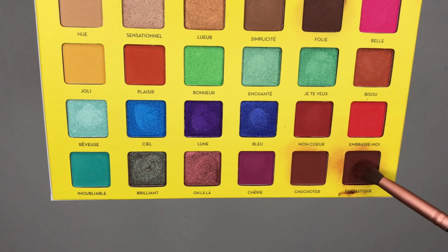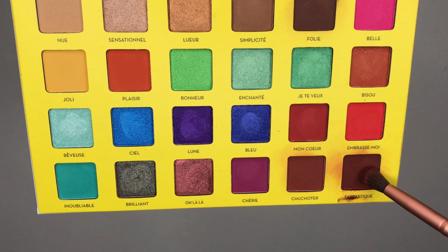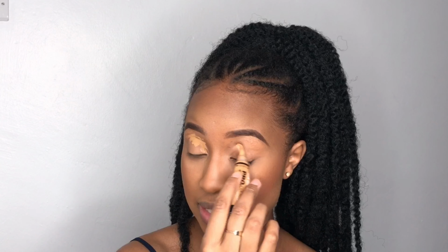So I noticed that you guys couldn't really see. So this is the shade I was using. It's a burgundy shade, and it's just the exact same one I used in my previous video. It's called Fantastique. What I've noticed with this particular eyeshadow palette, it's very pigmented. I used eyeshadow primer and it was really pigmented. So I'm just going to use concealer today as my base and see how it turns out.